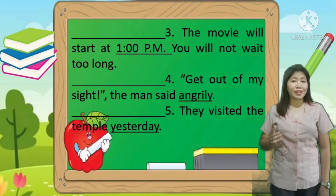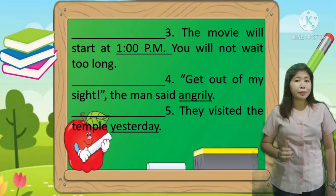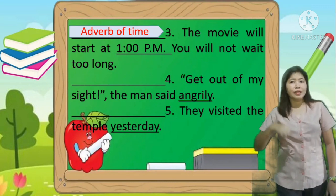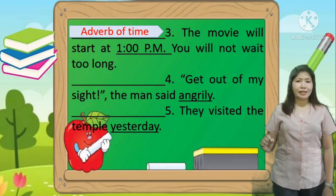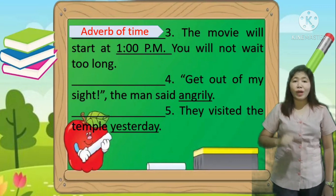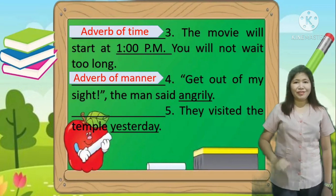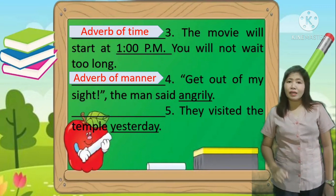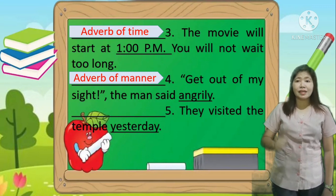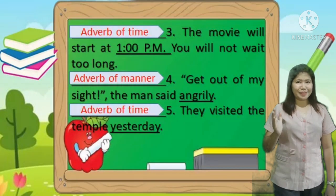The movie will start at 1 p.m. You will not wait too long. The underlined word is 1 p.m. What's that? That is an adverb of time. Next, number 4. "Get out of my sight," the man said angrily. The underlined word is angrily. What is the answer? That is an adverb of manner. Very good. How about in number 5? They visited the temple yesterday. The underlined word is yesterday. And that is an adverb of time.